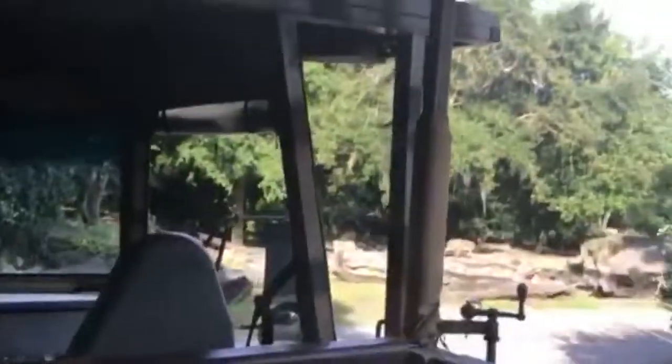And up ahead, I see some warthogs. There's a couple warthogs. I see an ostrich out in the distance and a zebra out in the distance too. So we're getting a whole bunch of animals over here.